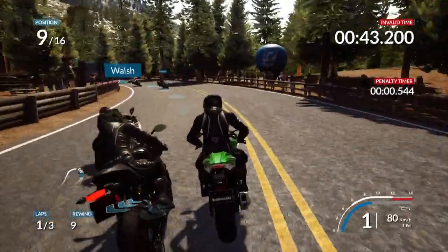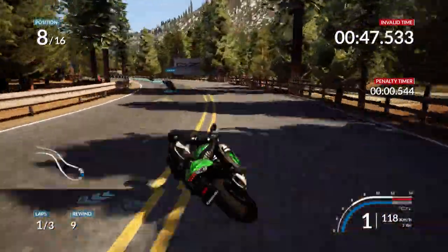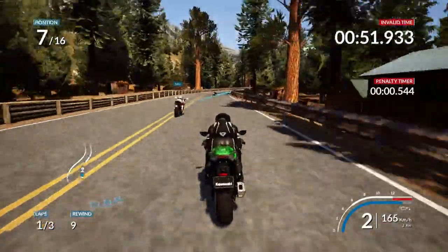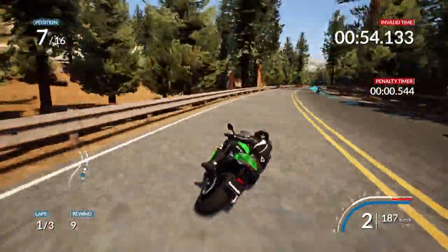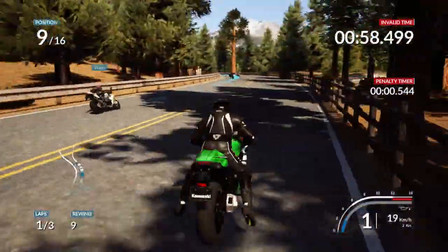All right, well, I just died. Why? Seriously, though, why is it so hard to damn turn? But they turn so easily. Again with the falling off the damn bike and shit.